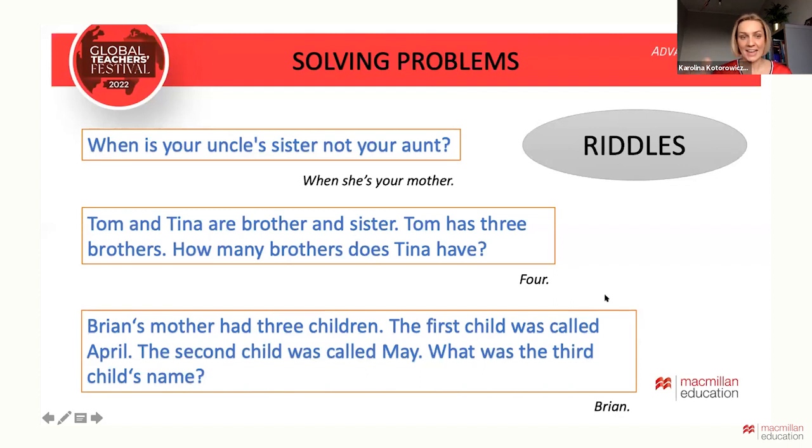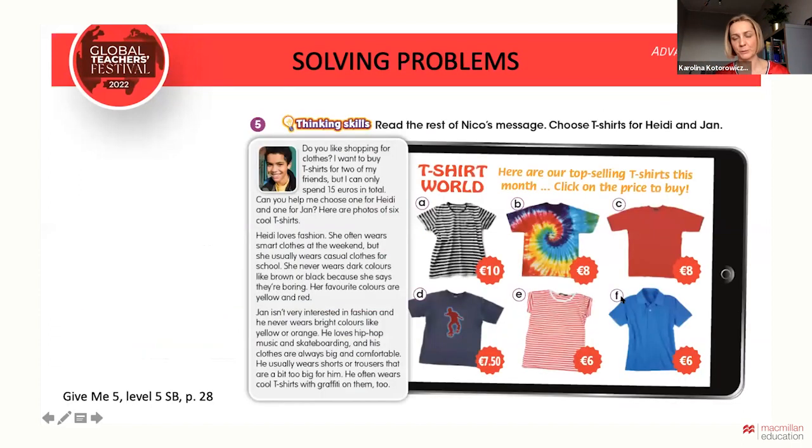and so on. And it makes students process the names of the family members, in this case, several times, but actually the purpose in the activity is different because they are having fun doing the riddles. Another example of such a problem-solving activity is the following. And actually, I would say that this is what we should be looking for in a modern course book.